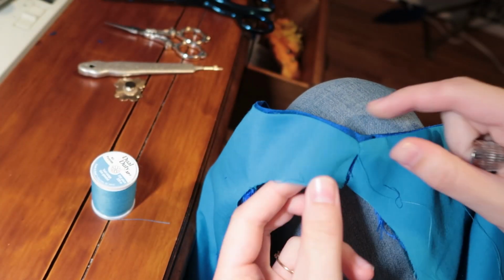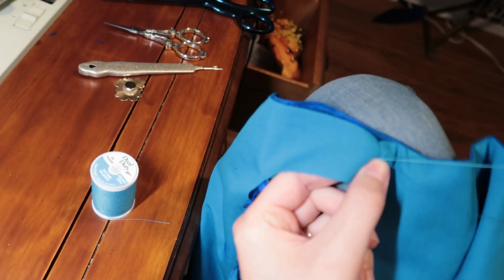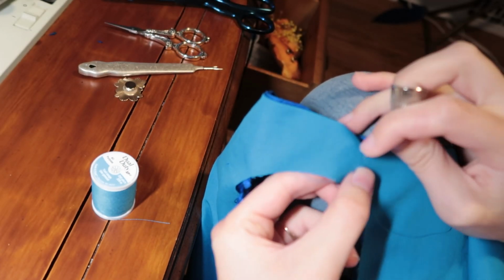So I totally forgot just to keep part of it open in order to do that. So I'm now having to open up the shoulder a little bit so I can actually pull it inside out later. So I'm just gonna do that and fix this real quick, and then I'll have a finished bodice. Woo!